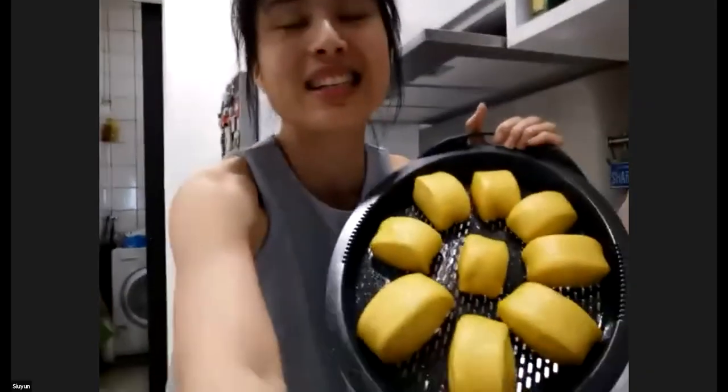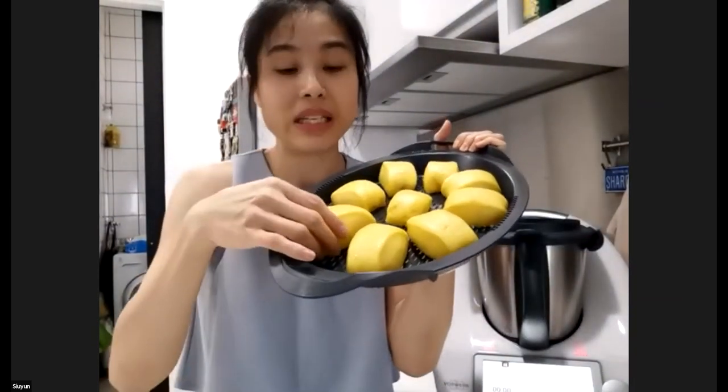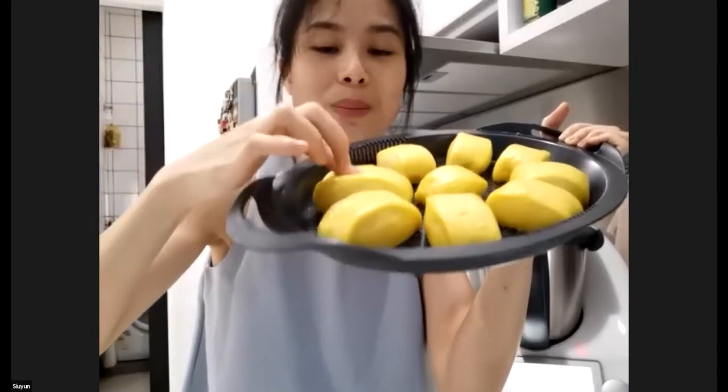We just need to get hands on it. The dough is so easy to handle. It's not sticky. Your daughter wants to eat the mantle already. She cannot wait. It's very bouncy. When you press it down, it just pumps back up.